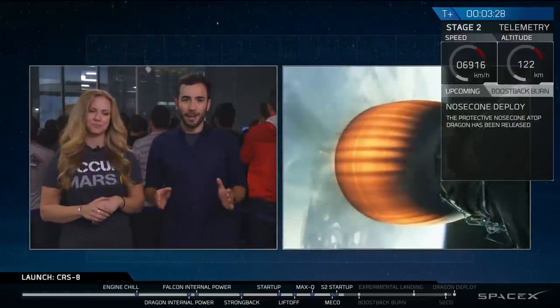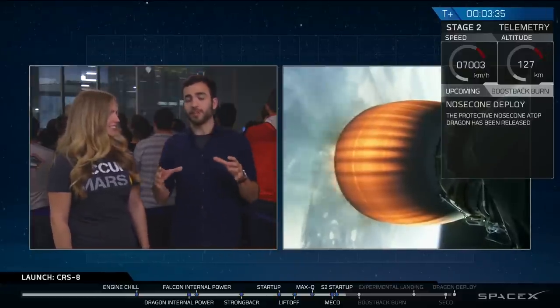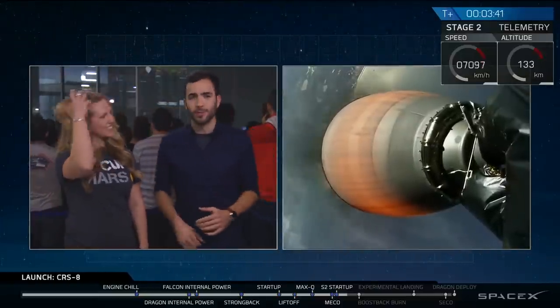Now, there's a lot coming up in just a little bit here. The cheering you're just hearing right now means the nose cone is separated successfully from the Dragon. This is the aerodynamic cover that sits on top of the Dragon to protect it from the wind as it launches. The higher up we get, the less we need it, and it just becomes extra weight, so we pop it off and we don't need it anymore.